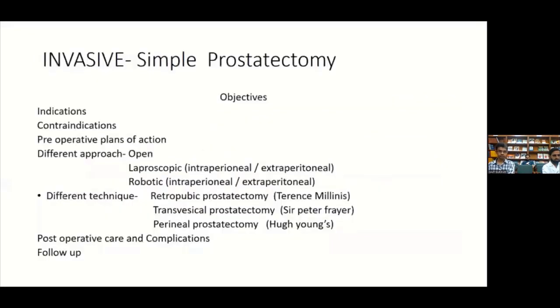So the objective of my presentation is that we will discuss the indications and contraindications of simple prostatectomy and the preoperative plan of action, different approaches like open, laparoscopic, robotic, and different techniques like Millin's, Freyer's and Young's, and postoperative complications and follow-up.